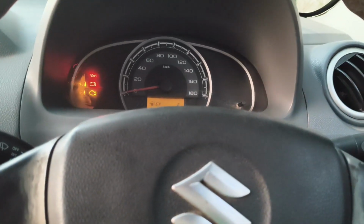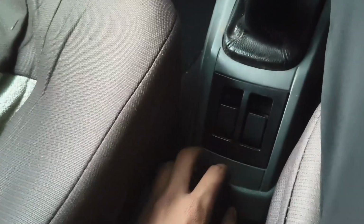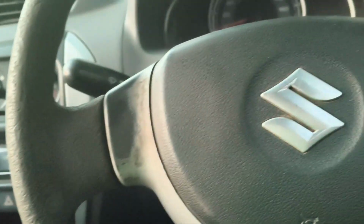And here also. Power window controls are given only for the front windows. On the rear you would get normal windows, as you can see. This feature is standard in all variants. And this is the handbrake.